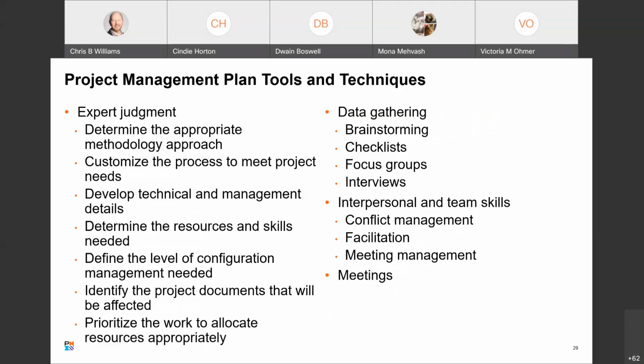Let's move on to project management plan tools and techniques. So we first start with expert judgment. Expert judgment is used to adjust the process to meet the specific needs of a project. So expert judgment is really just bringing in experts to get their judgment on how to proceed. Don't overthink that one. That's what that is.